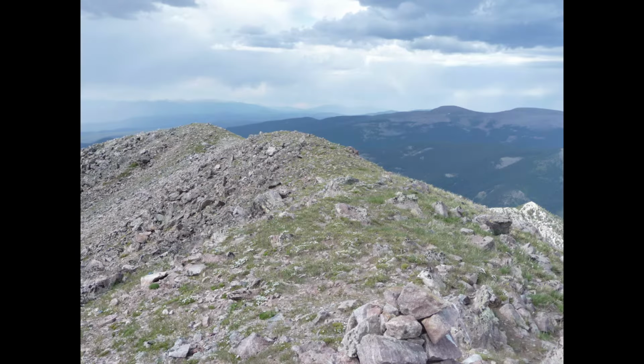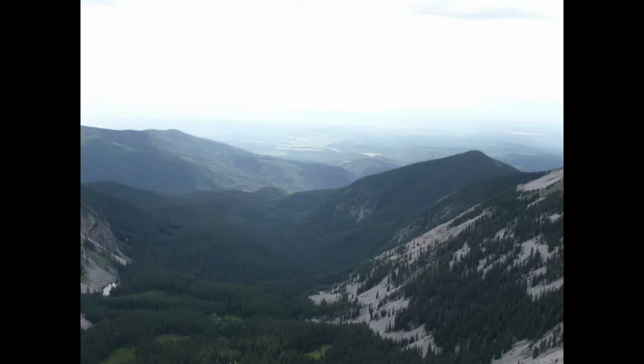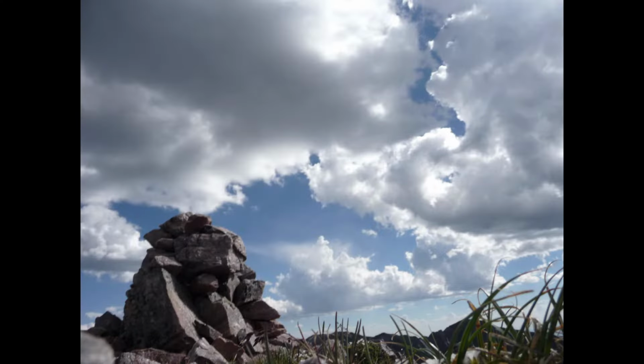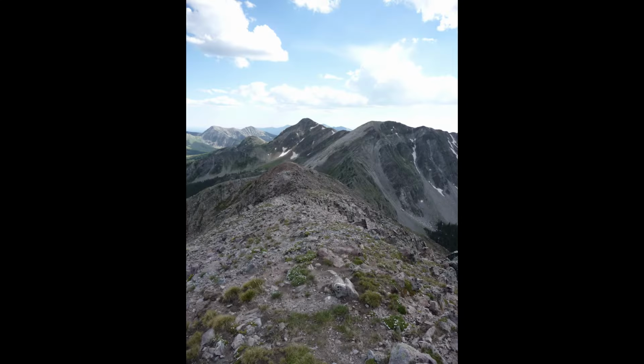The elevation of the beautiful Truchas Lakes was about 11,900 feet. We went to bed in anticipation of the next 3 days in the beautiful high country of the Pecos wilderness.